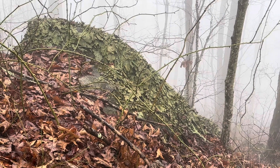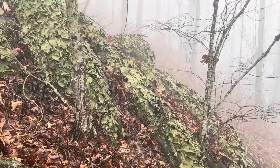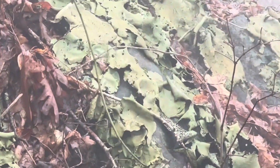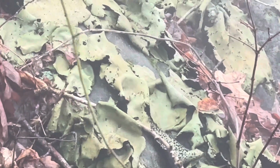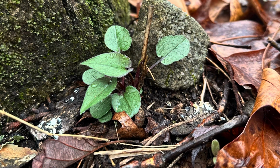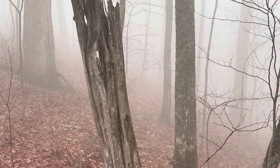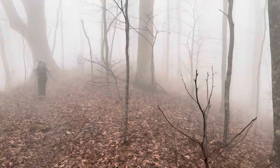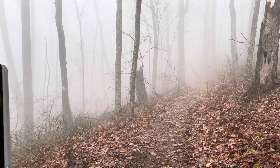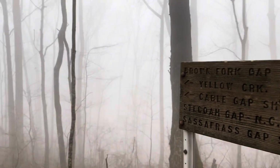It does, doesn't it? It does indeed look like a swamp monster. Past the path to Brown Fork Gap Shelter. Yellow Creek Mountain Road, 5.2 miles that way.